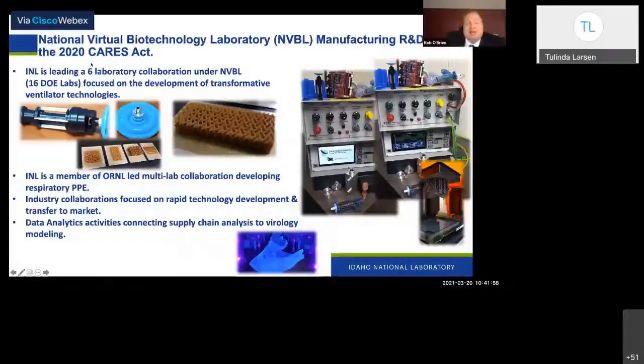And Idaho National Lab has led 6 laboratories in developing novel ventilation techniques and transformative ventilation technologies that can support the medical sector and patients recovering from COVID-19. In doing so, we've developed a number of low cost, affordable, and non-competitive for supply chain components, ventilators that could be deployed the world over. Our colleagues at Lawrence Livermore National Lab had an emergency use agreement and spun out a product through an industry partner that has now been taken to an international market.